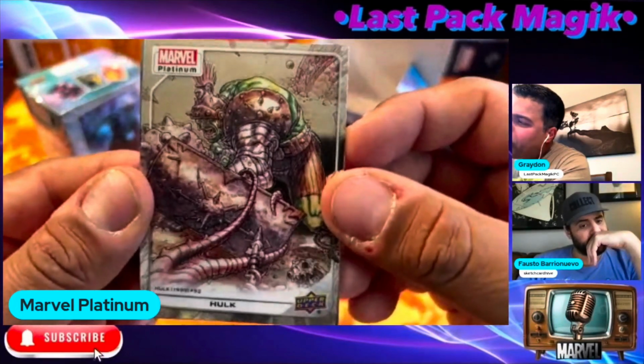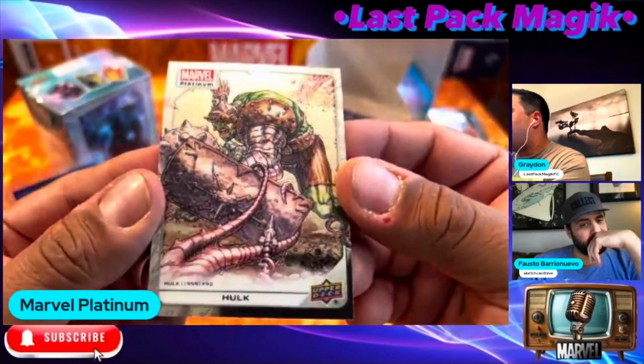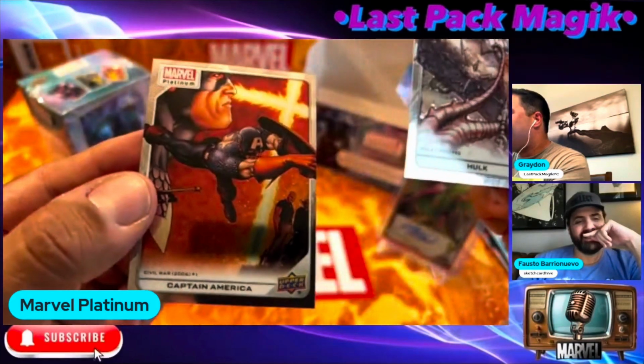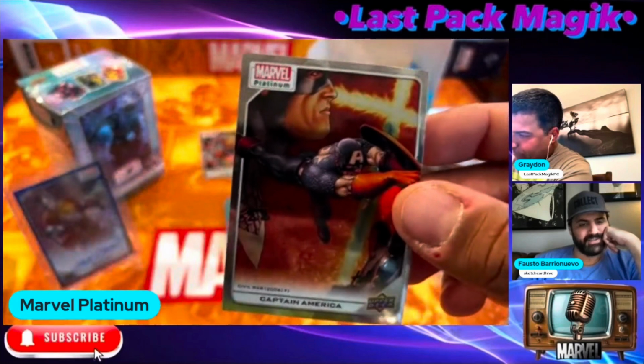Man, this reminds me of, I think I've said this on stream before, but if that's not the kind of inbred monster from 300, I don't know who is. You know what I'm saying? Dude, that Captain America is actually fire. It's very cool. It's a weird one to pick, but it's a good one.